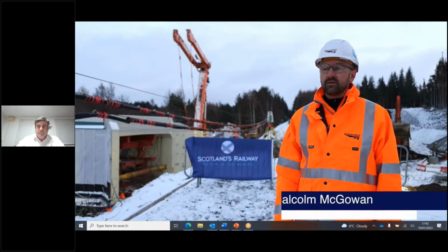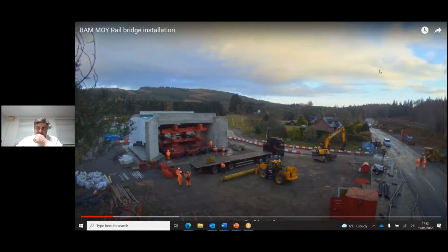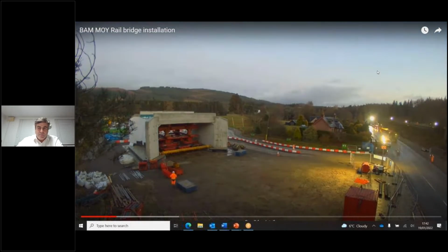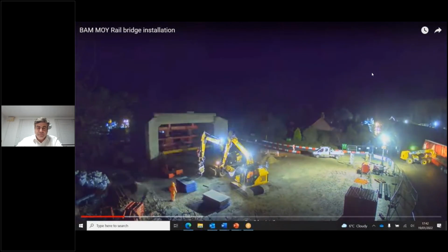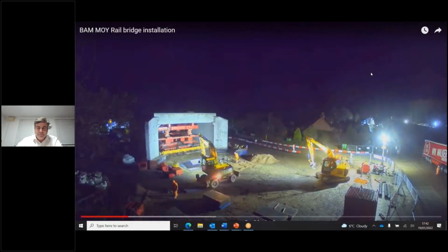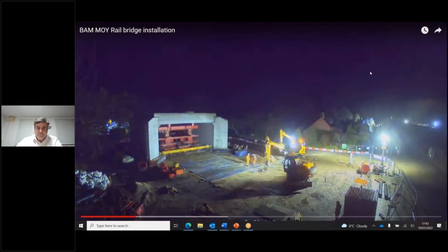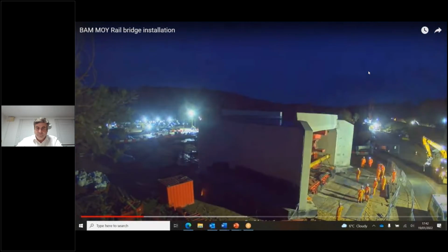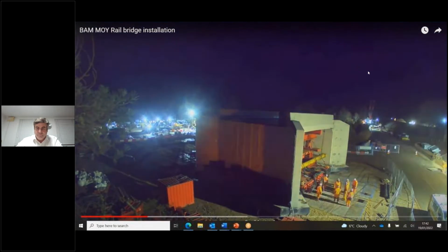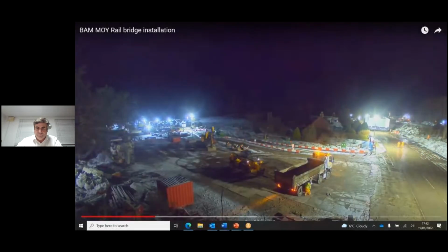We're here at Moy on the Highland Main Line carrying out a bridge replacement. We've went for a disruptive possession here, which is 78 hours, due to the timescales and the complexity of the bridge replacement. So the structure you can see behind us, we've been building that throughout the summer in an offline position. That allows us to construct it in its entirety without impacting the infrastructure. We're utilising specialist equipment to drive the structure into its final place.